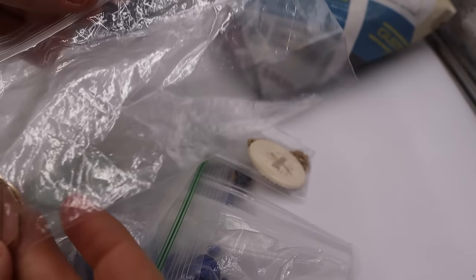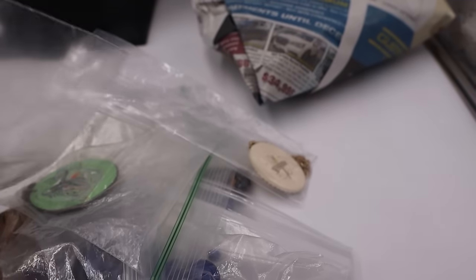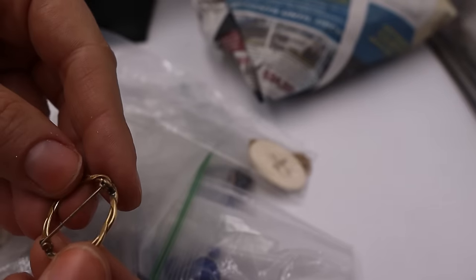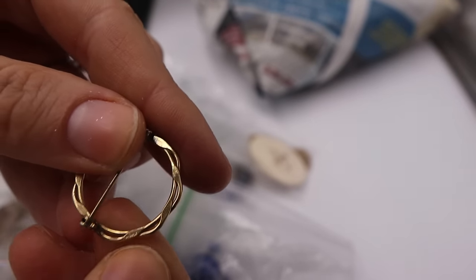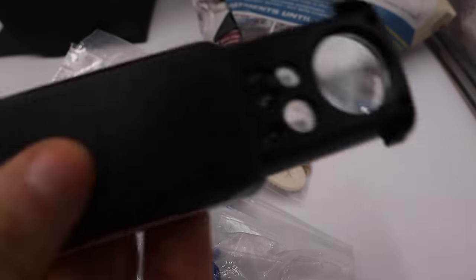Okay, this looks like gold to me, you guys. It really does. Let's see if it says anything. Yeah, this looks like it could be gold. All right, what does it say? It says something right here. Let me get my little magnifying glass that I have.